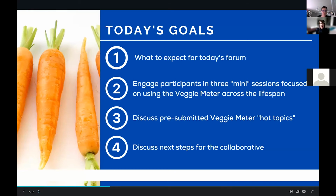So today's goals, we're going to talk briefly about what to expect for today, and you've got the agenda, so that'll give you some good details there. There are going to be 3 mini sessions that are focused on the Veggie meter. It says across the lifespan, but one of our speakers will also talk about the recently published protocol to guide use of the Veggie meter. We also have some hot topics to talk about. Thank you to those who submitted concerns, issues, questions that you've had about the Veggie meter, and I'm sure this forum and or just your experience with the Veggie meter will generate a lot more. That's why that survey at the end is really handy. Another place to pop those for future discussions, and then we'll also briefly talk about next steps for the collaborative.